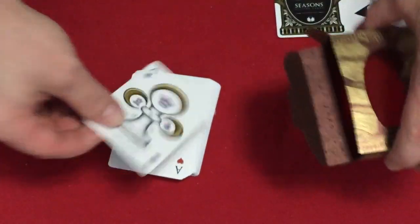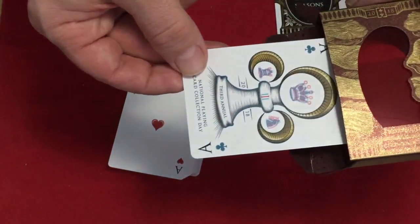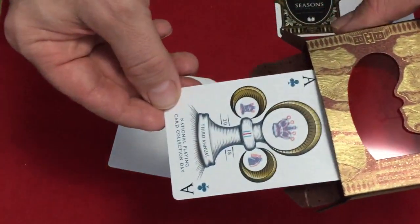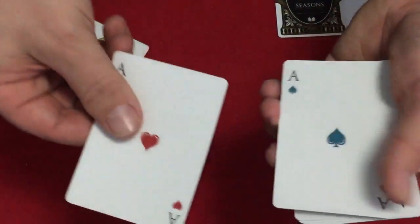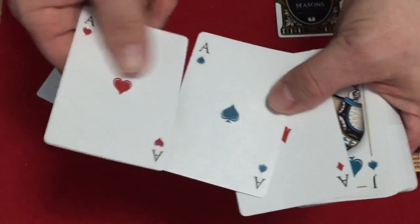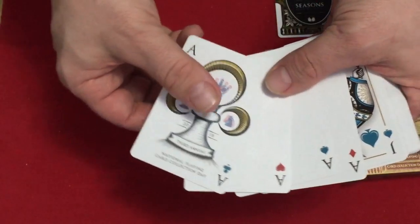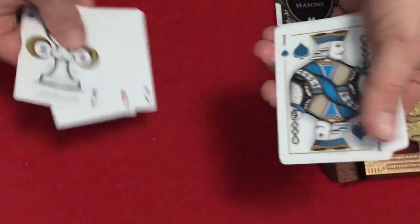If I were to take this, stick it on a tuck case, you'll see it changes to a crown, or you can actually see the crown better, and the other little figures. It's very interesting. The other aces, all fairly standard. Spades and clubs have blue pips. Hearts and diamonds red, and they all have just a black font. And the artwork is all just traditional trademark Seasons playing cards, their pips and everything.